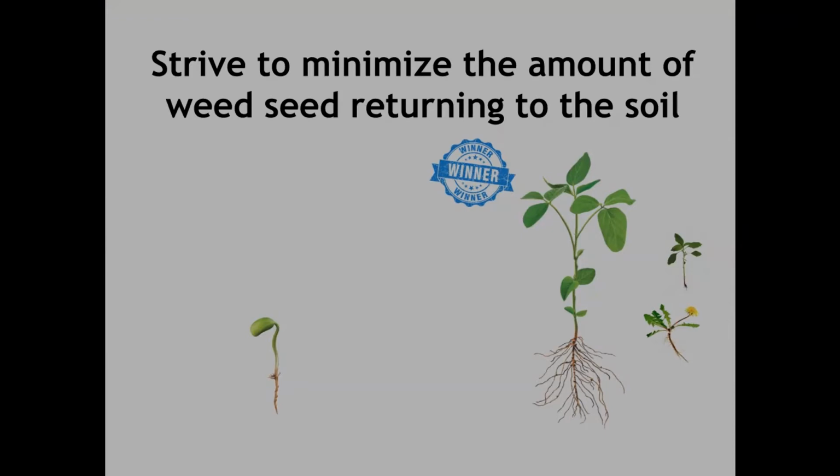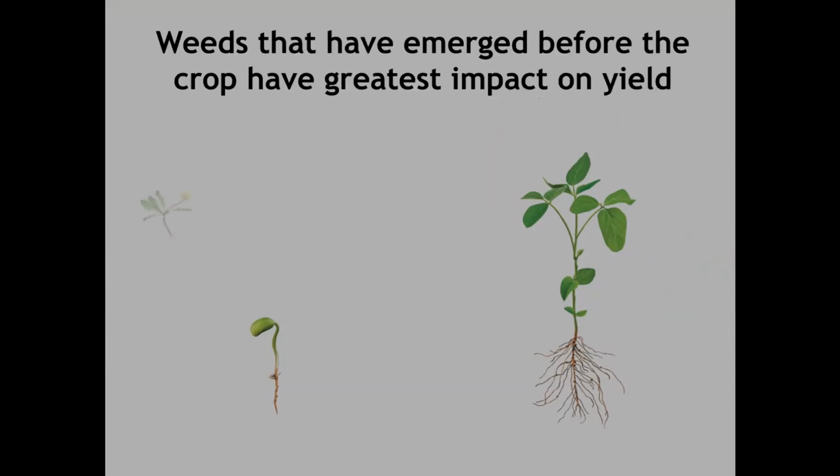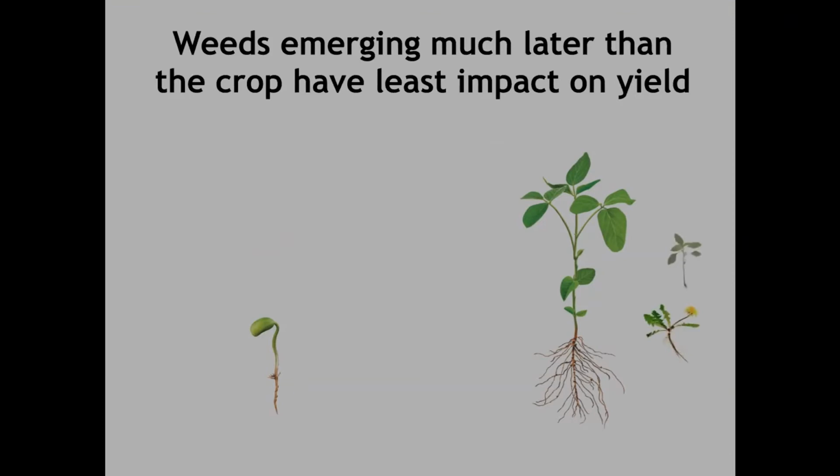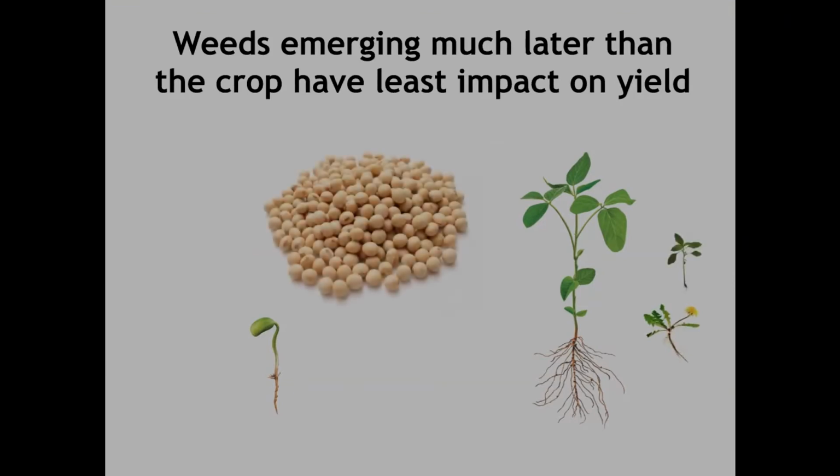So that's very fundamental. The second critical component of weed crop competition is the idea that weeds that emerge before the crop have the greatest impact on yield. And so if we allow weeds to get up before our crop gets up, that will cause the greatest amounts of yield loss. And conversely, if weeds emerge much later after crop emergence, they can in some cases have very little impact on crop yields.